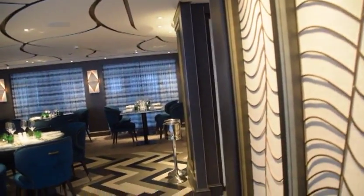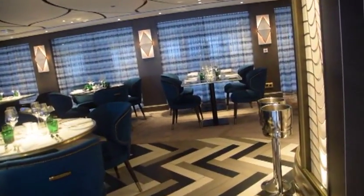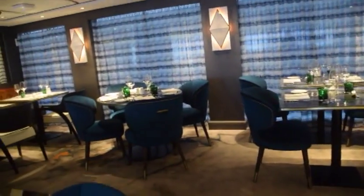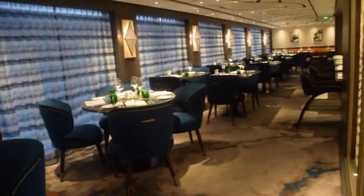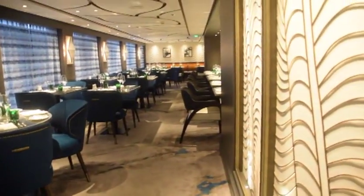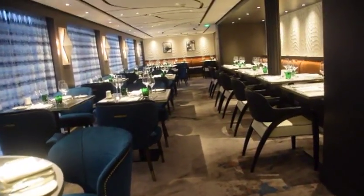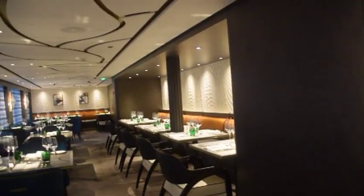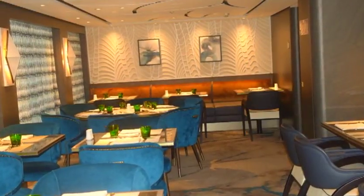And now we're going to continue on and show you the rest of what it looks like, which is the same as the other side, except that it goes up to the other end of the dining room. And over here, on the right-hand side, they've got tables for twos all the way along. And again, over here, you can go anywhere you like.